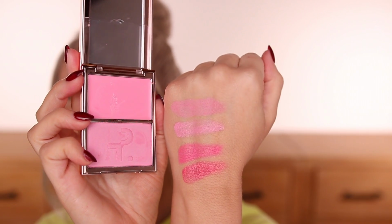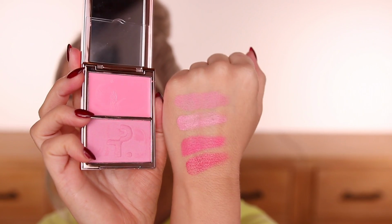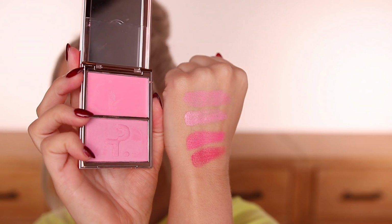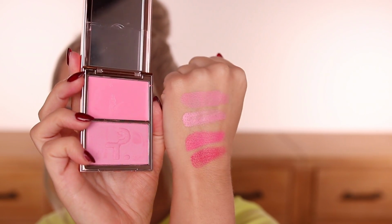Okay, and then on my hand, the top 2 swatches is the new shade Just Enough, and then underneath that is She's a Doll. So you can really see in the swatches more so than in the pan that they are not similar really at all.